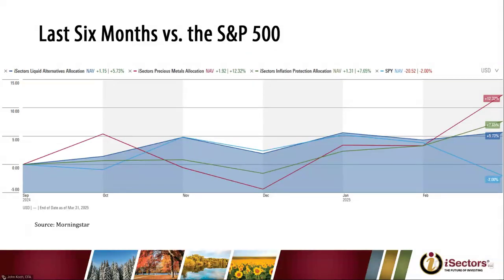The last 6 months has been basically the same story. The S&P 500 is negative, the light blue line at negative 2% here, and these three models are positive, with precious metals in red, once again the best performer of the three, with inflation protection in second, in green, and liquid alternatives in dark blue in third. Liquid alts in an environment like this, this order is to be expected. Liquid alts is more diversified, and it's shown less volatility over time than precious metals and inflation protection. So this sort of return profile is to be expected in the first quarter and over the last 6 months here.